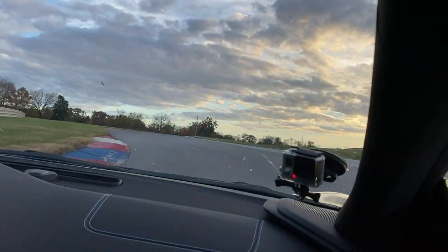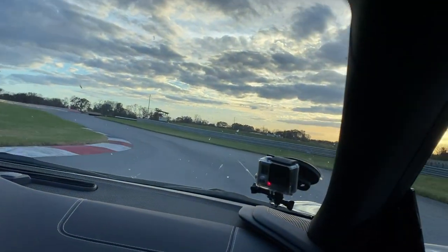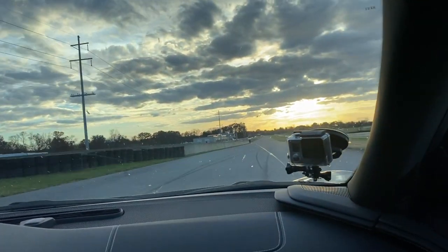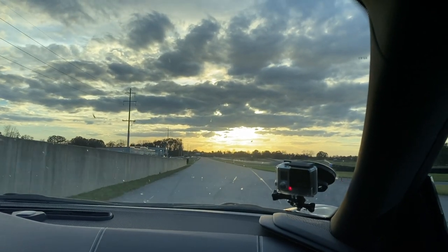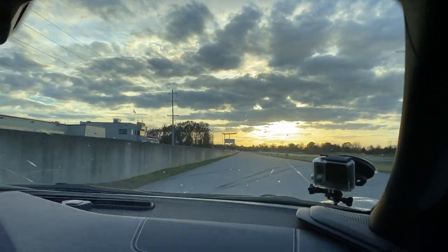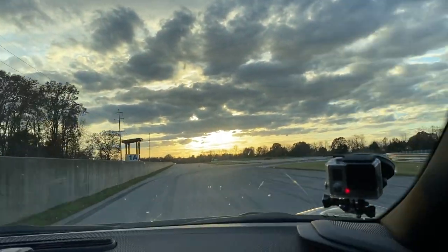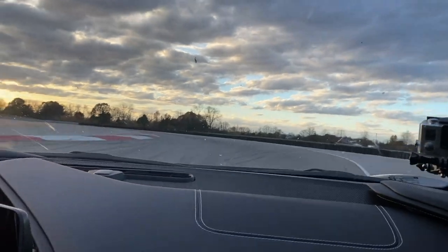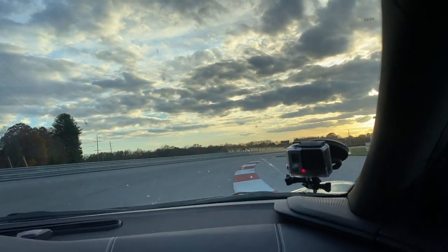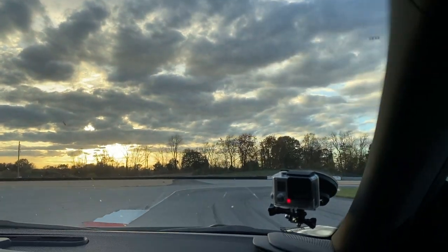That's something that we work on a lot. Your first input should be the hardest input. So when we go to brake, we are braking the hardest early and slowly asking for less brake. Hardest early, and then slowly come off the brakes as we're turning in. Now I'm off the brakes completely. Did you hear just a little bit of throttle? I'm turning really fast, so I want the weight on the rear so the back end doesn't come around. Same thing here.